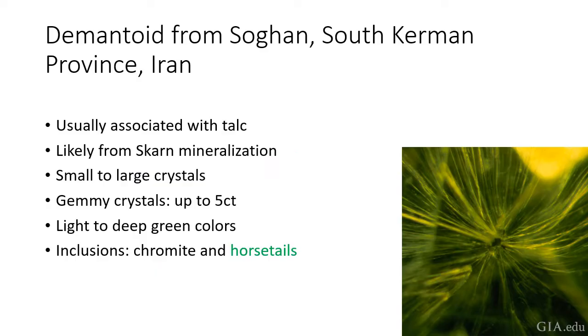In Soğan, talc is the dominant mineral associating with demantoids, and mineralization is hosted within ultramafic rock units. No particular works have been done on the genesis of the deposit, but it is suggested to be skarn mineralization, just like what we can see in the Belqeys Mountain. The demantoids from this locality are in different sizes from millimeters to a couple of centimeters, but gemmy materials are below 5 carats, and larger gemmy crystals are very rare.